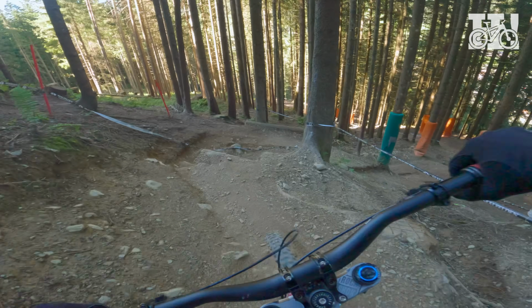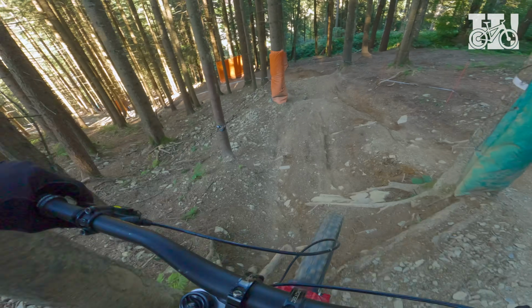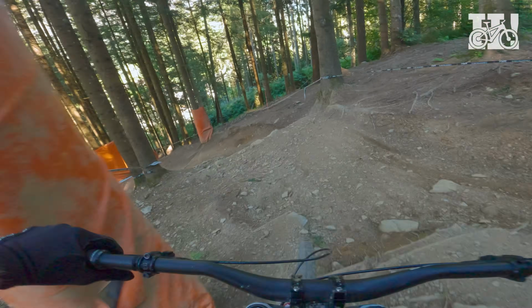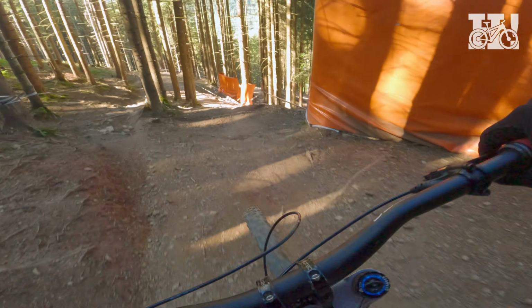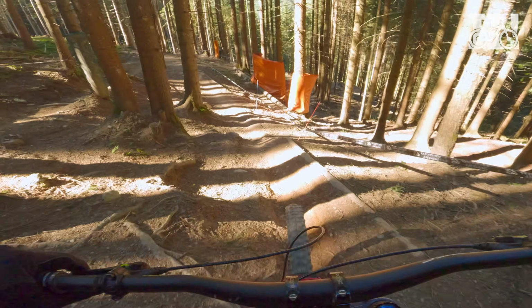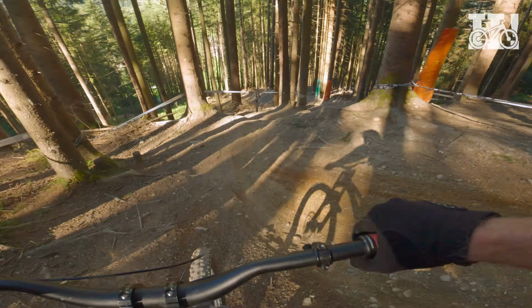Same goes for the rest of the line, steep and technical. At least this part I can ride, only I was going as slow as I could to stay in control, on a track made to go as fast as possible. This brings me to the conclusion of the video. It might look easy when you're watching the racing, riding it yourself is a whole other level.